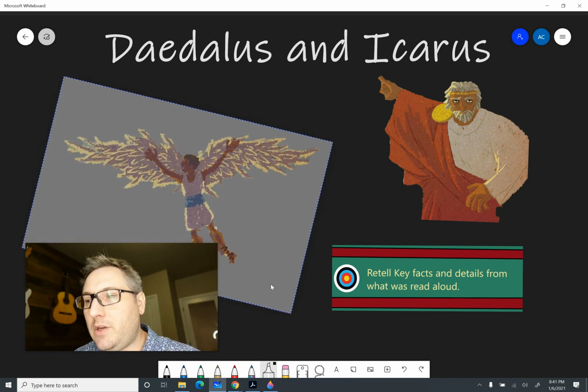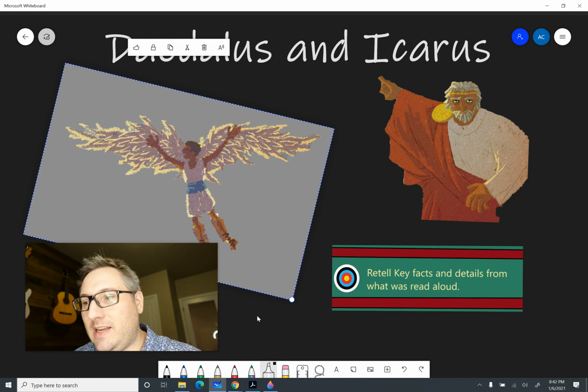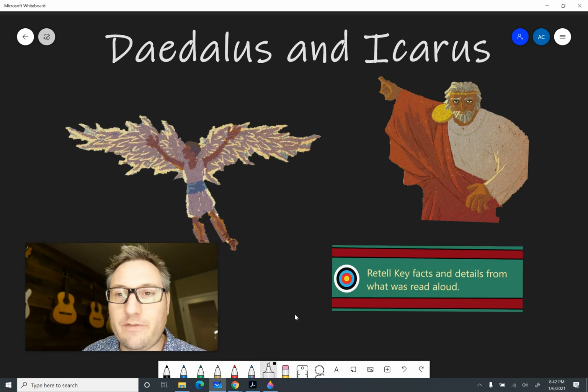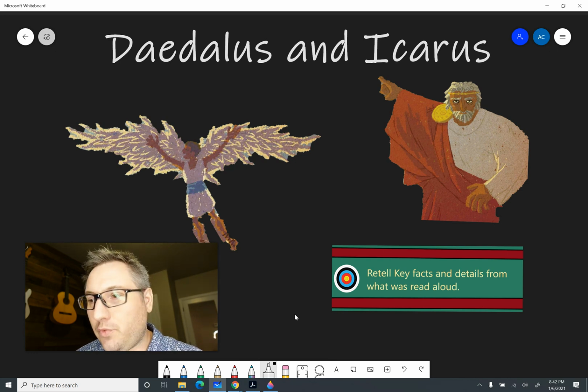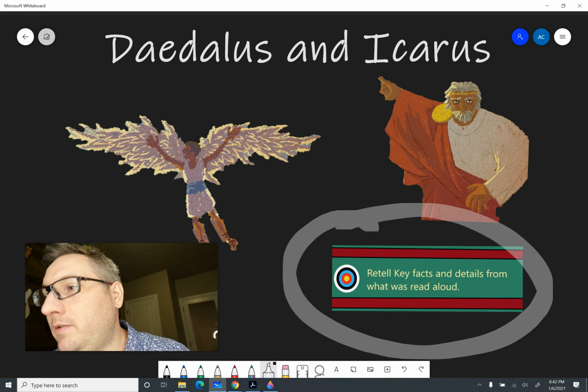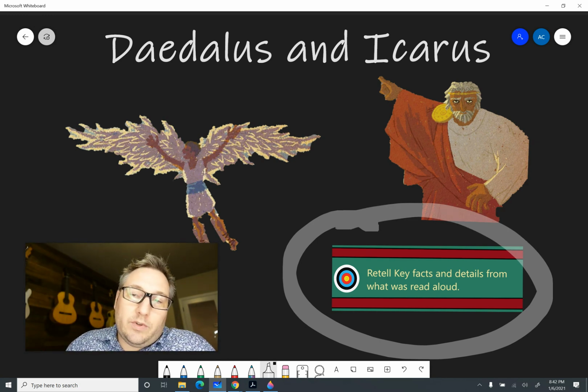And then in the picture here, you see his son, Icarus. And Icarus has wings there in that picture. Pretty cool. And your learning target for this story is to retell key facts and details from the read aloud. You have to be able to retell the story. Otherwise, what's the point in listening to it?